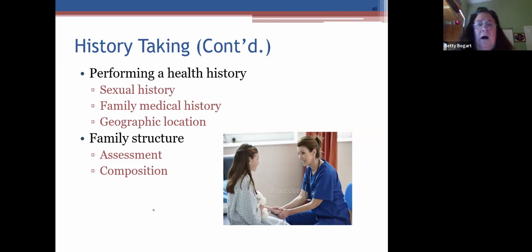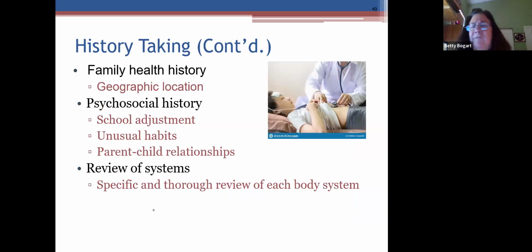Understanding the family and structure. You have some cultures where the father is the boss, where you speak to them, but don't touch them, don't look them in the eyes. I mean, there's all sorts of things culturally that I've always had to really think about.